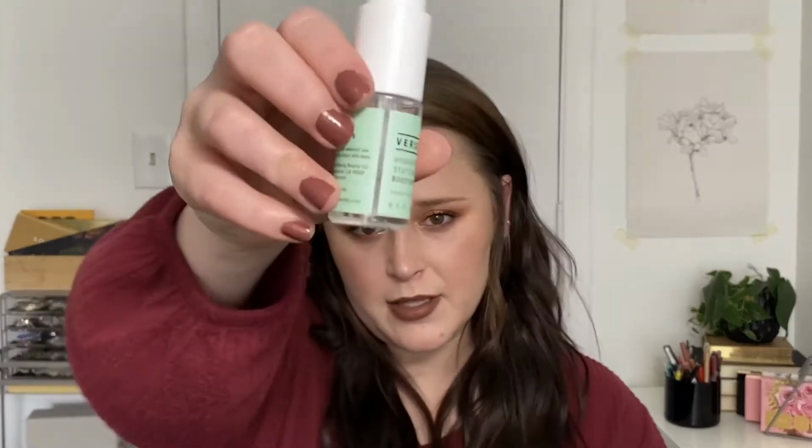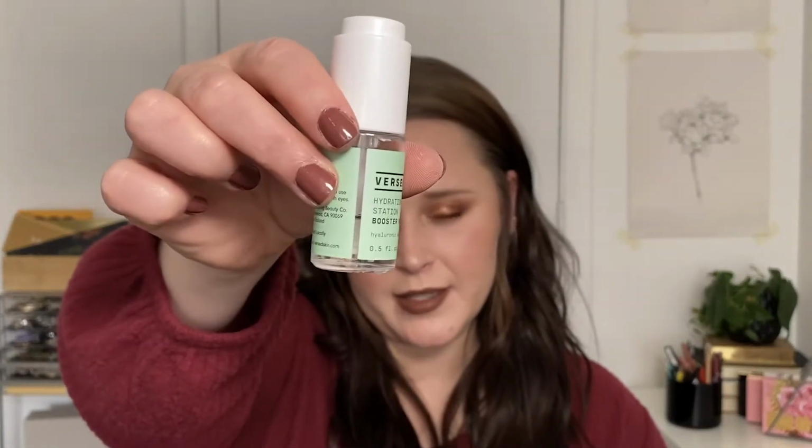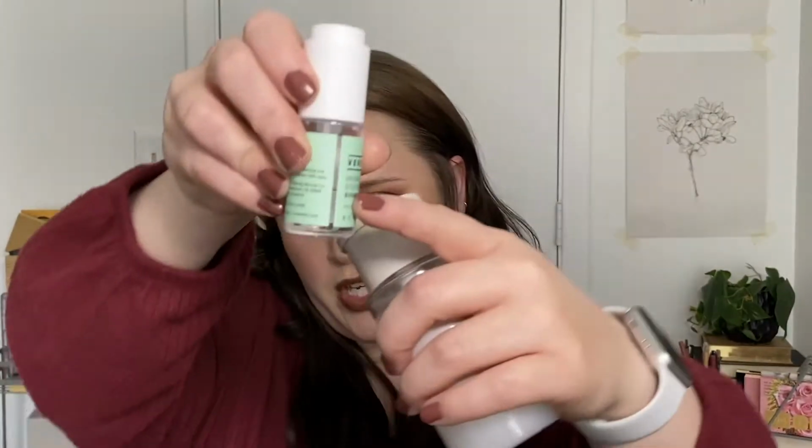And now I'm gonna do everything kind of in the order that I would put it on my face. So I have been using these two skincare items, the Versed Baby Cheeks All-in-One Hydrating Milk. As you can see, I've used that much of it, as well as the Versed Hydration Station Booster with Hyaluronic Acid. Let me show you. I don't know if you can see it, but I'm down to right here. I've used so much of this. I have loved using these together.